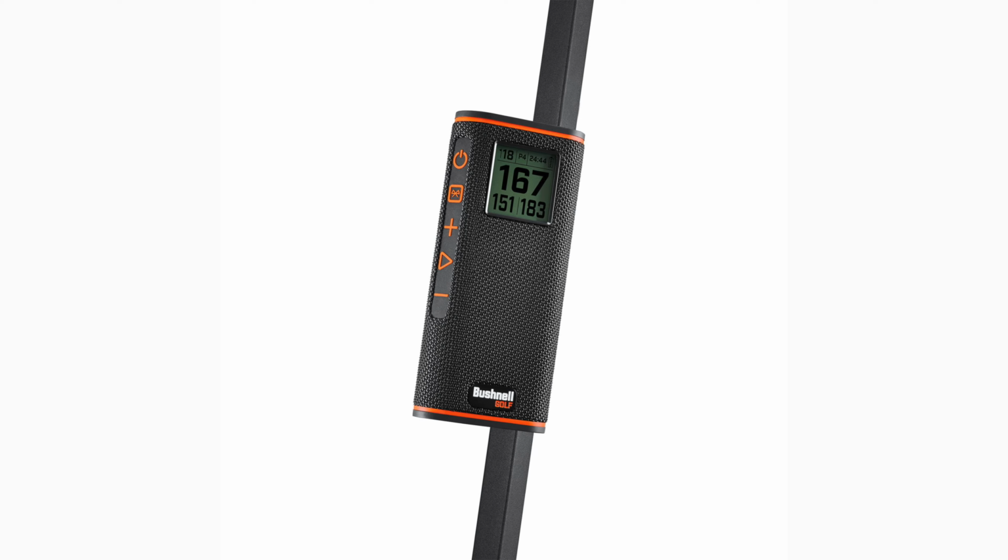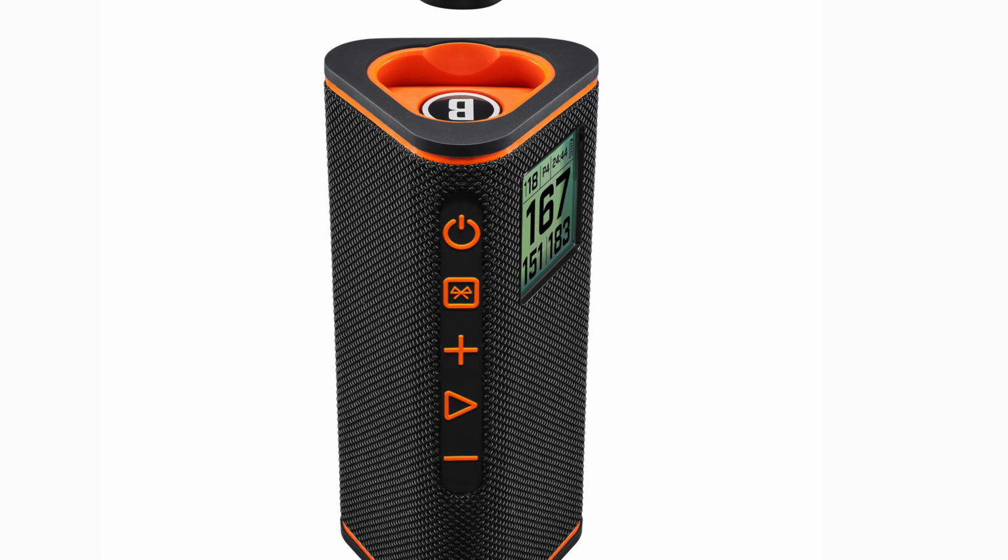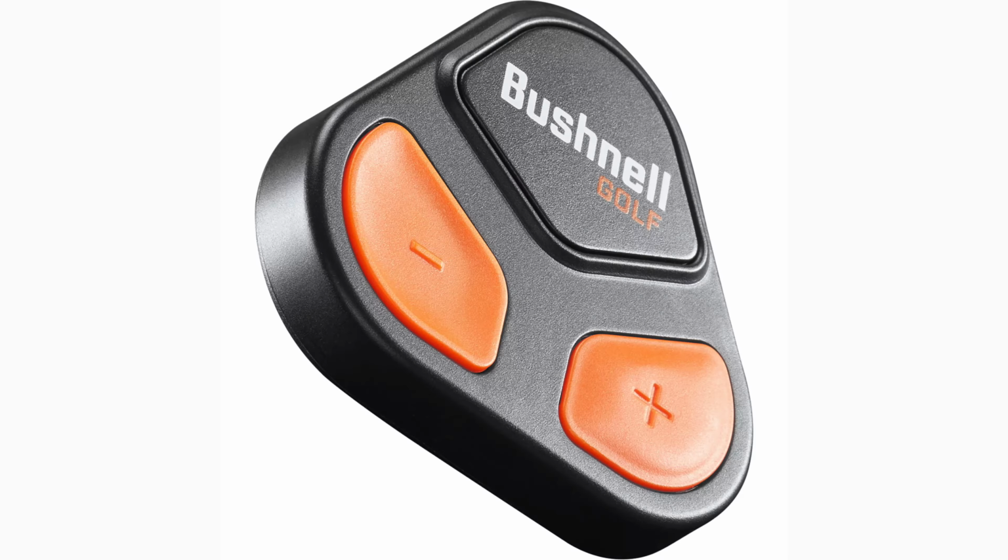It works fantastic. One of the reasons I find this to be the most convenient speaker, aside from being able to just glance at the screen and get your distances, is it also has a built-in remote. So if this is set up on your cart and you're 20 feet away about to hit your ball, but you want to know what the yardage is, you just take this, keep it in your pocket, hit a button, and it will read out the distances to the green. Most of the speakers on the market don't have this built-in remote feature, so it's really convenient, and if you like the idea of being able to get distances from far away when you're not right next to the speaker, then this is definitely the one I would check out.